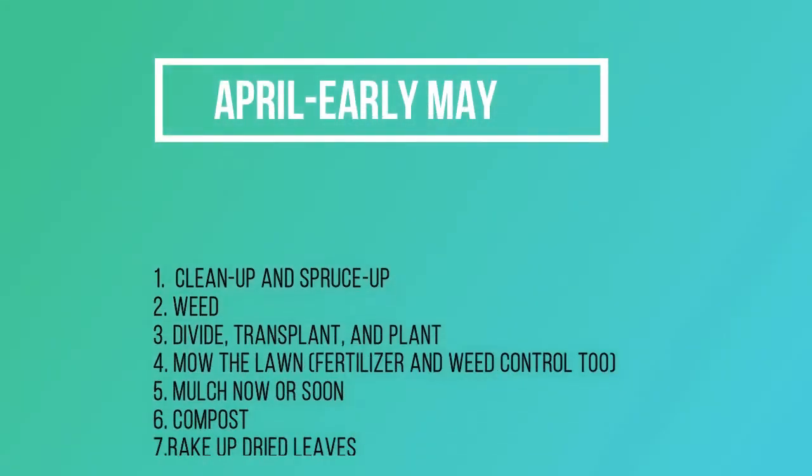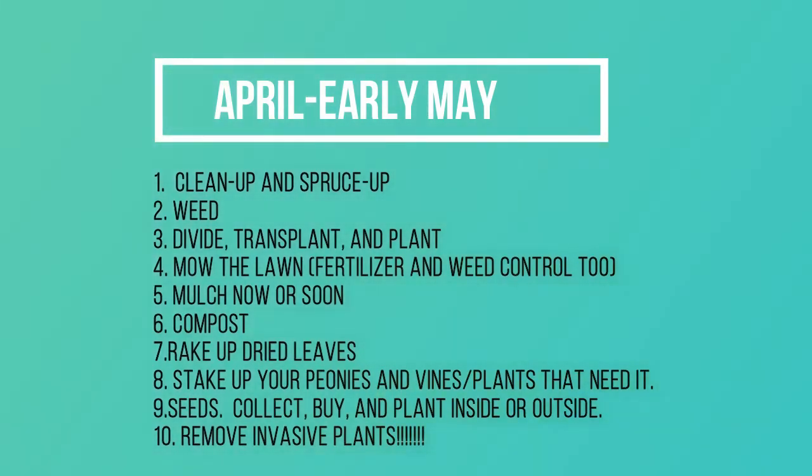Okay, April until about Mother's Day is a very busy time in the yard. There is work to be done, but except for the rainy days, the weather is very encouraging. The coolness is invigorating, and you can be energetic without even working up a sweat. Just as we do spring cleaning inside the house, there are things we need to do outside.